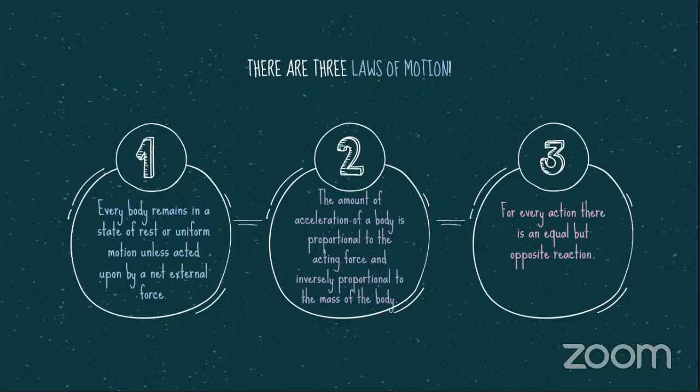For example, Law 1 states, every body remains in a state of rest or uniform motion unless acted upon by a net external force. Law 2 states that the amount of acceleration of a body is proportional to the acting force and inversely proportional to the mass of the body. And Law 3 states that every action has an equal and opposite reaction. So that's a bit of a mouthful, but I'm going to break it down a little bit more, so don't worry.